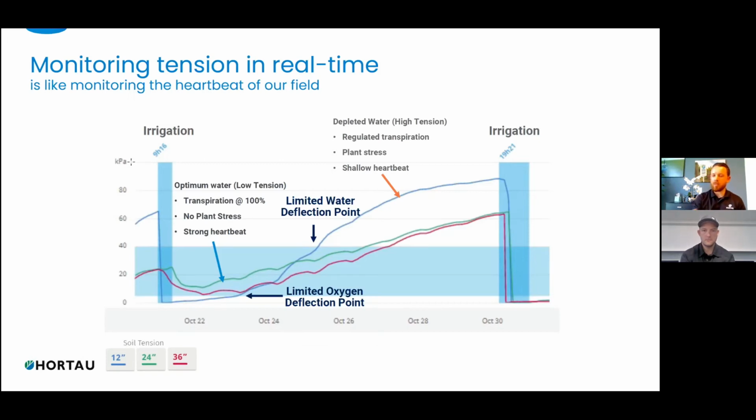The way that I interpret these graphs, monitoring soil tension in real time is a lot like monitoring the heartbeat of our field. We want to make sure that we're seeing this nice, consistent type of uptake. But if we don't, we know that we're starting to compromise the overall growth of that plant. Above and below the blue band, we also do see deflection points where transpiration is compromised because of a limiting factor of either oxygen or water.